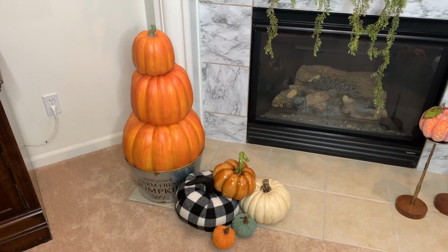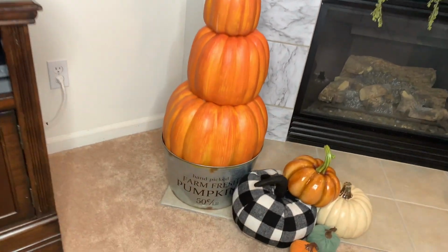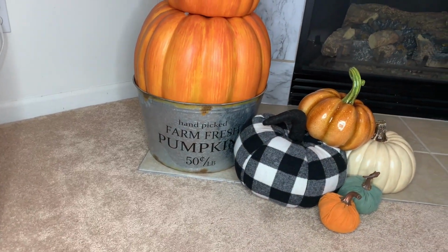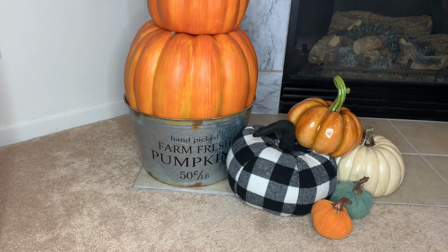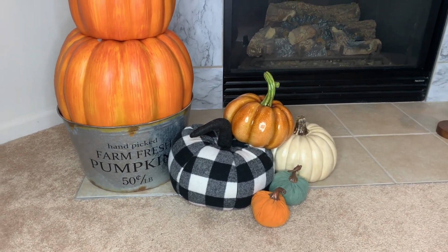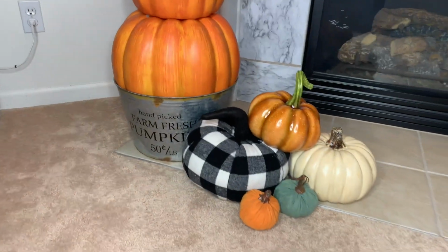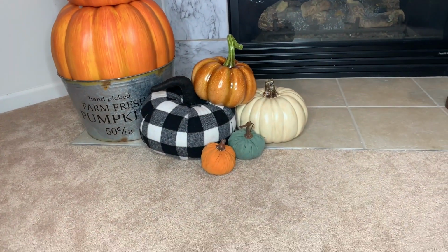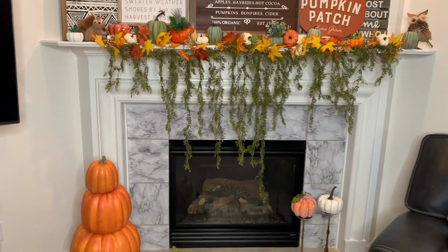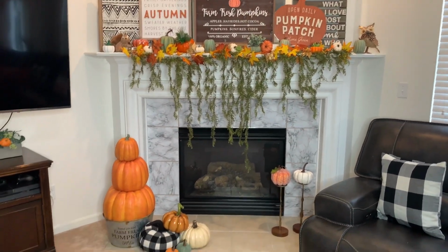And then this tub or tin is also from Hobby Lobby. It says Farm Fresh Pumpkins, and it kind of looks like it's rusted, but it's painted. And the gingham pumpkin and the one that has the little twirl I got from Marshall's, and the other ones I already owned. So yeah, this is the fireplace mantle. Like I said, I love how it turned out this year.